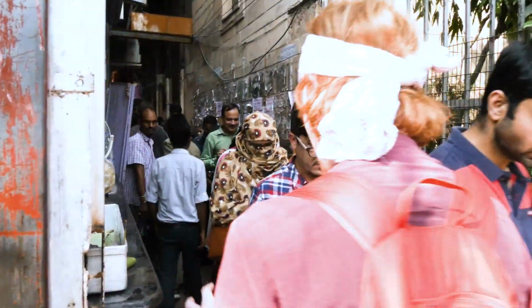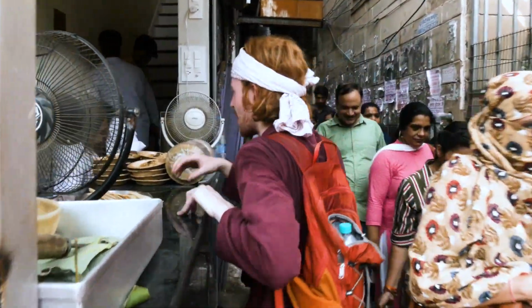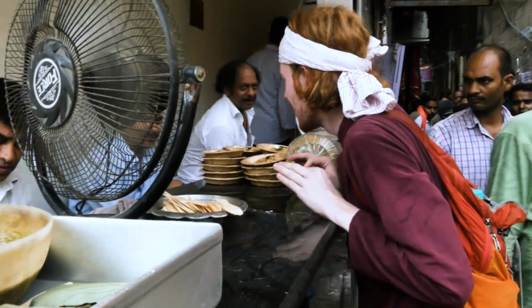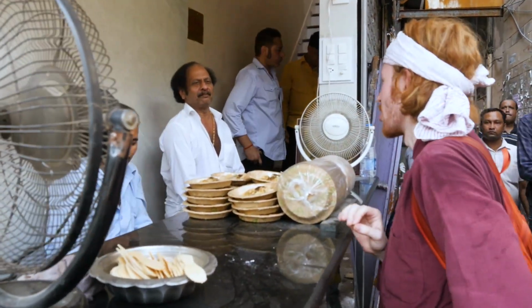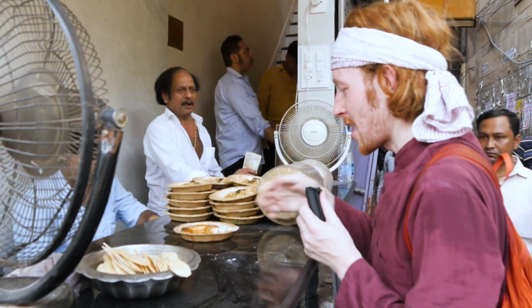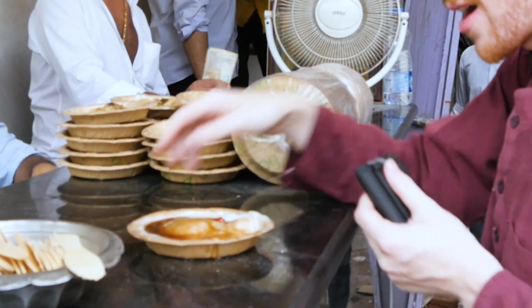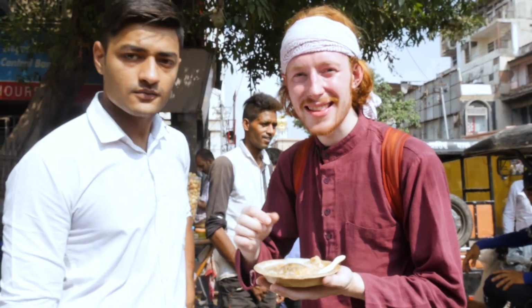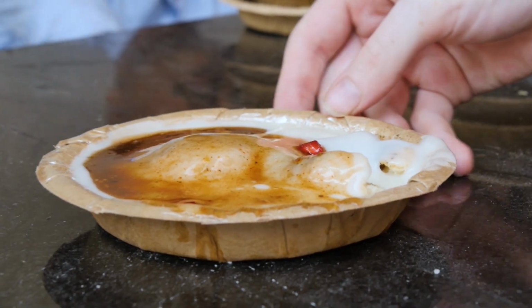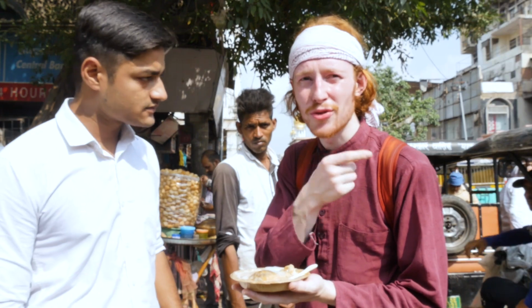Okay, I finally got a spot in here in the crazy traffic. Aur bhai sahab, ek dahi bhalla aur ek aloo tikki. Okay, so it's 50 rupees each. Dahi bhalla already served. Wow, that looks delicious. So this is Dahi Bhalla. This is a classic chaat dish here on the streets of Chandni Chowk. That's really ruining our audio though.